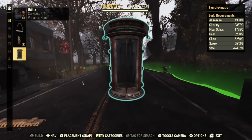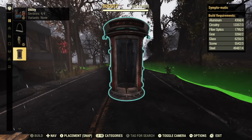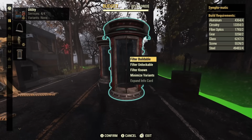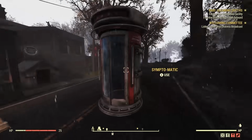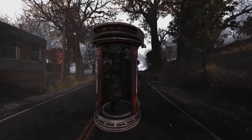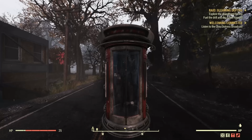Now also available this time round is going to be the Symptomatic. You might have seen one of these before if you've run a nuke or something like that. Maybe you haven't if you've never seen it before. Other people do have them at the camps. It's basically this kind of thing where you go up it. If you have a disease, you can go up, use it like this, stand inside, it basically does a little health checkup on you and clears you of that disease.